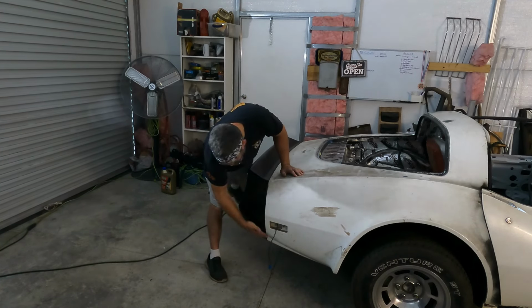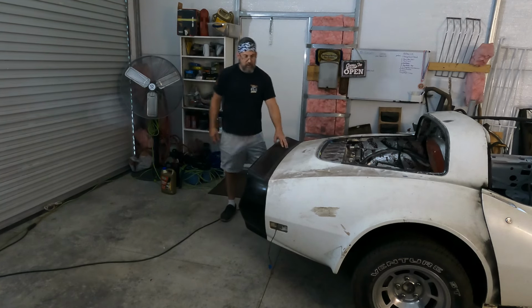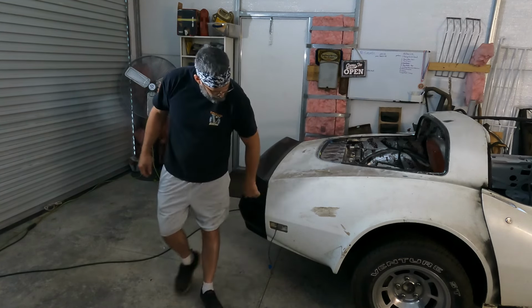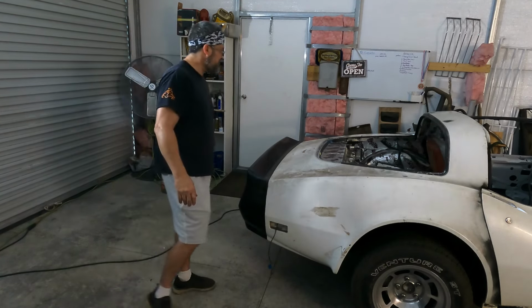This is just me fitting it. I mean, it's got to be redone a little bit. A little bit of body fill here and there, sanded. I think she'll look good though. And then I've already put the tail lights in it, which y'all already saw.